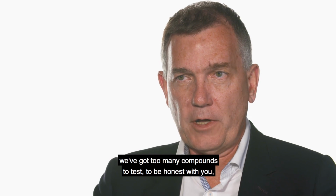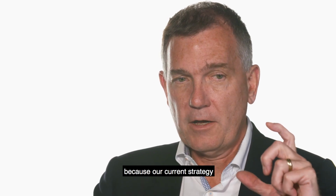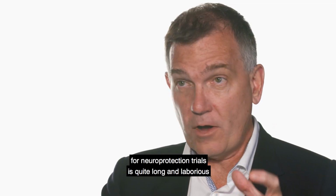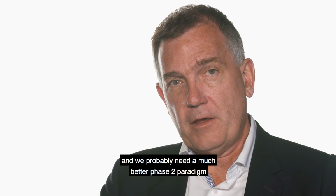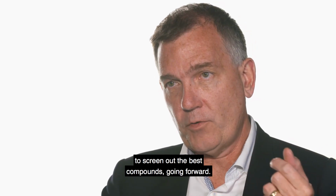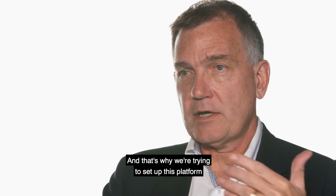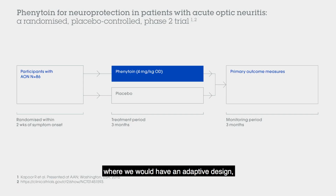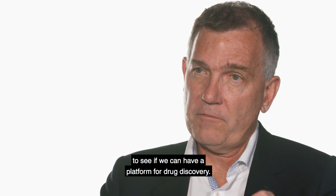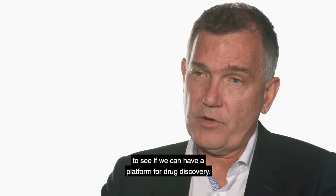And there are a large number of compounds. We've got too many compounds to test, to be honest with you, because our current strategy for neuroprotection trials is quite long and laborious. And we probably need a much better phase 2 paradigm to screen out the best compounds going forward. And that's why we're trying to set up this platform in the United Kingdom where we would have an adaptive design. We would have a placebo arm, and then we'd add new arms to test new neuroprotective agents going forward to see if we can have a platform for drug discovery.